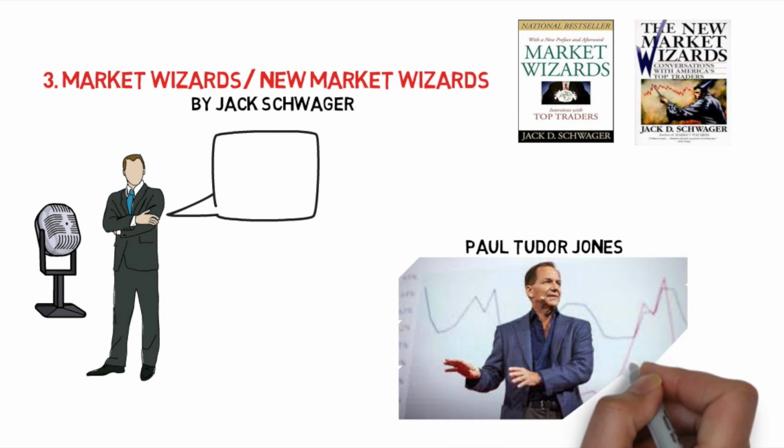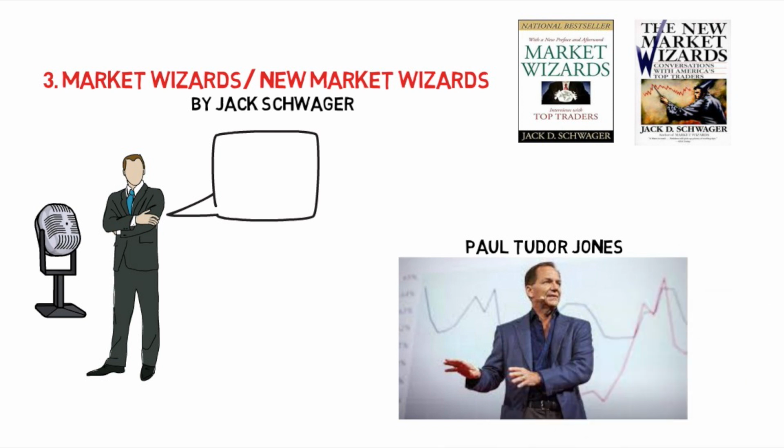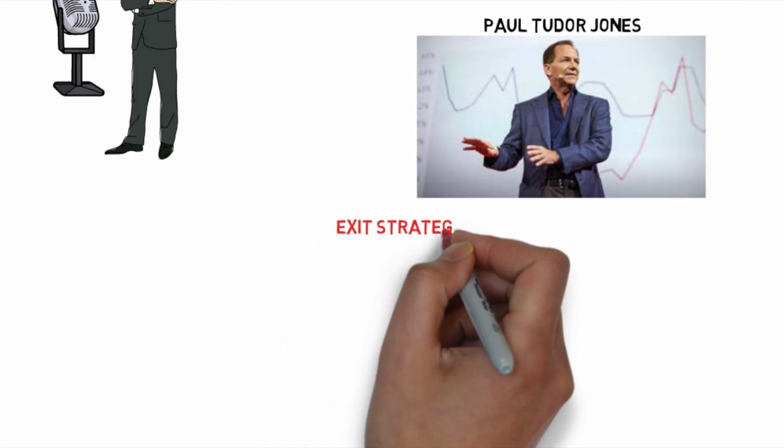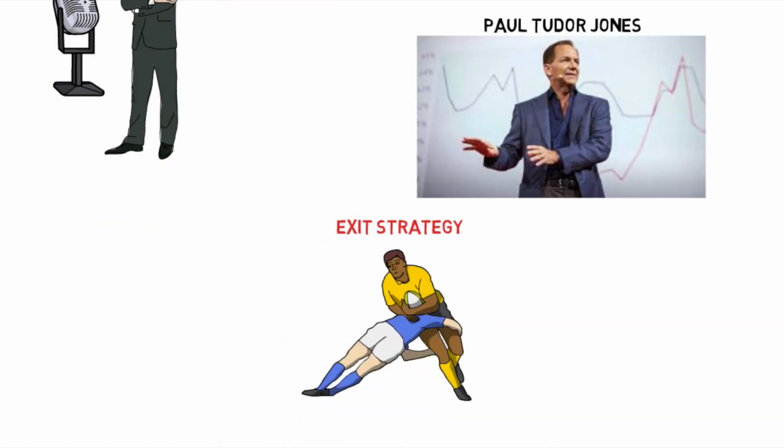Paul Tudor Jones, a billionaire, is one of the top investors and hedge fund managers and is widely known in the investing world. One piece of advice Paul shared in the book was having an exit strategy. He believes in playing a great defense rather than a great offense. When you have a proper risk management strategy in place, the returns will take care of themselves.